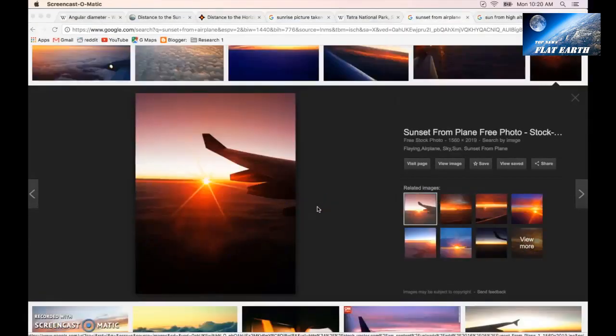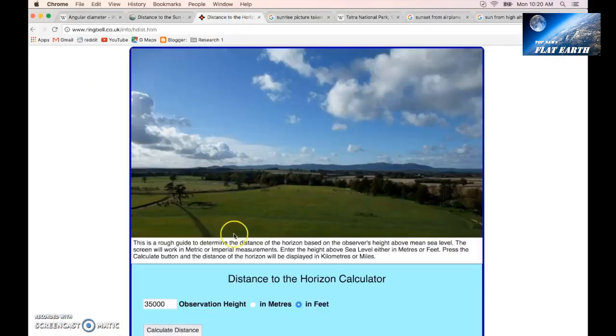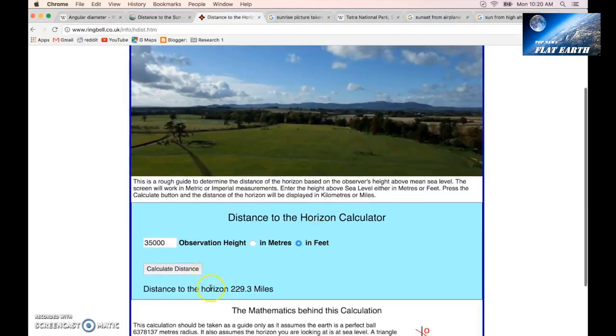So what about if we're viewing the sunrise or sunset from an airplane? Well, they typically cruise around 35,000 feet. And so here's a picture looking out the window. And at 35,000 feet, the distance to the horizon is 229.3 miles.